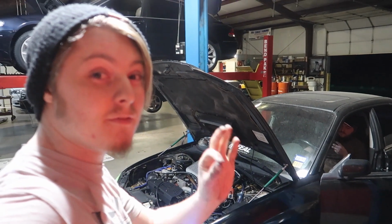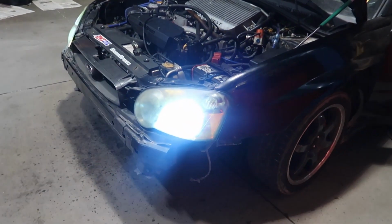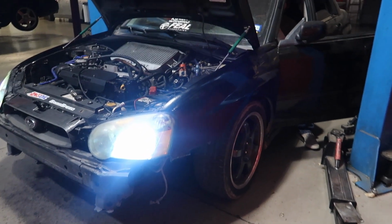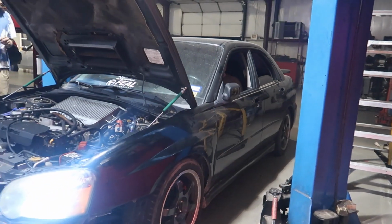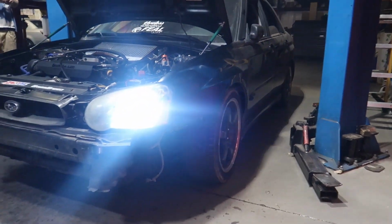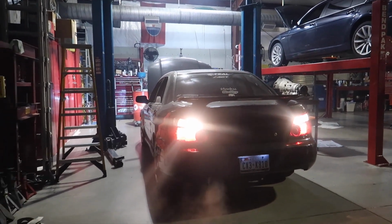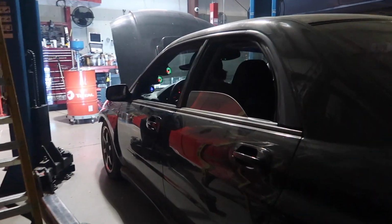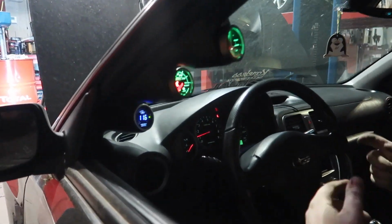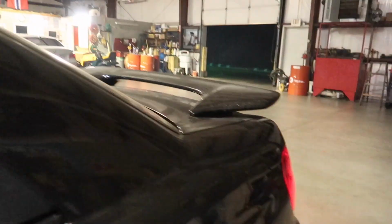First car start of the day, sort of. See how it goes. What's your AFR? Why is it so rich? It has to relearn everything. God, dude. We disconnected the battery. It's got to relearn everything right now. Well, it sounds good other than it's burning my eyeballs.